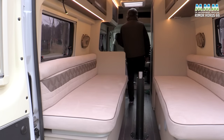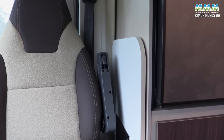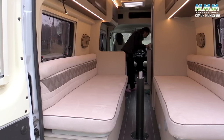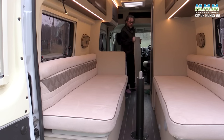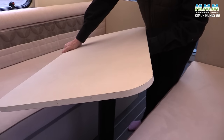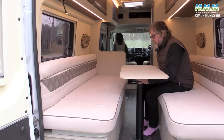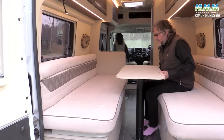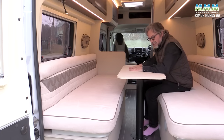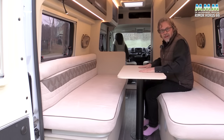Now, there's nowhere specific to actually store the table or leg. I have found that the table itself will slot here behind the driver's seat, certainly while you're on site. And the table leg shouldn't be difficult to store. That could go on the overcab shelf, for example. The table is quite heavy, but nice the fact that it's removable in a Continental van, because most Continental vans, I'm sure you know, dear viewer, have a fixed table. And look at this, it's nice and sturdy. You could tap on the keyboard on here, but I'm going to have my breakfast.